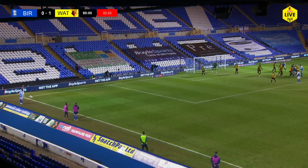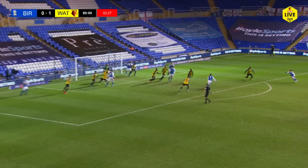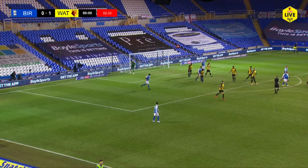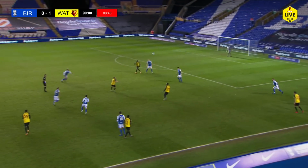Sanchez with it from the left-hand side. Low in towards the near post. It's shanked away by Capoue and then hammered over the bar by Halilovic from the edge of the box. Watford survive. They lead by a goal to 0 with about 90 seconds to go.